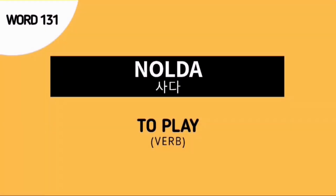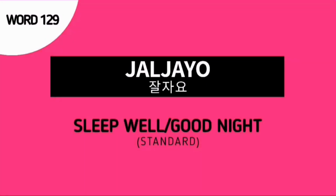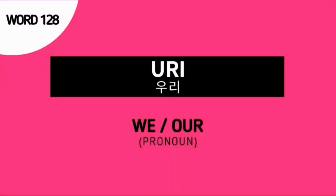Word number 131 is nolda. This is a root verb which means to play. Word number 130 is apayo, and this is a semi-formal way of saying it hurts. Word number 129 is jaljayo, and this is a standard or casual way of saying sleep well or good night. Word number 128 is uri. This is a pronoun which means we or our.